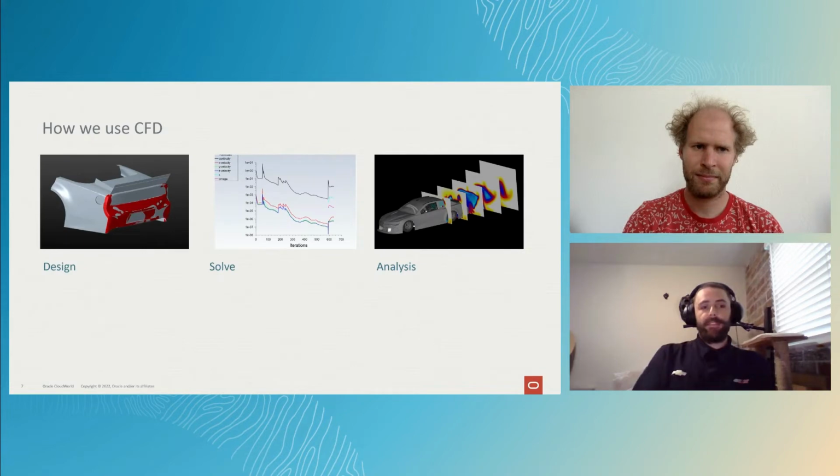So how do we use CFD? We kind of break it down into 3 main stages. First, we design our parts. You can see there the tail of the car and our new part in red that's got some deformities in it. Second, we take it onto the solver, which is where we rely heavily on the Oracle Cloud infrastructure. And the final phase is the analysis phase, where we then need to dig deep into what that simulation actually provided to help understand the aerodynamic impacts that those designs had.